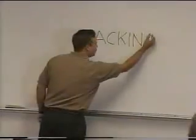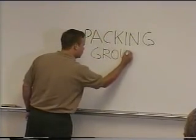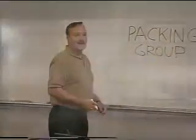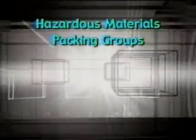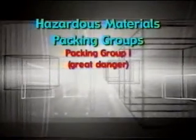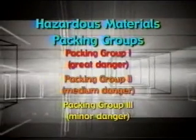To better understand how hazardous materials are classified, it is important that you understand the use and meaning of the term packing group. Most hazardous materials are categorized into one of three packing groups. These groups represent the degree of danger presented by the hazardous material. Packing Group 1 indicates that the material poses a great danger, while Packing Group 2 means medium danger, and Packing Group 3 represents minor danger.